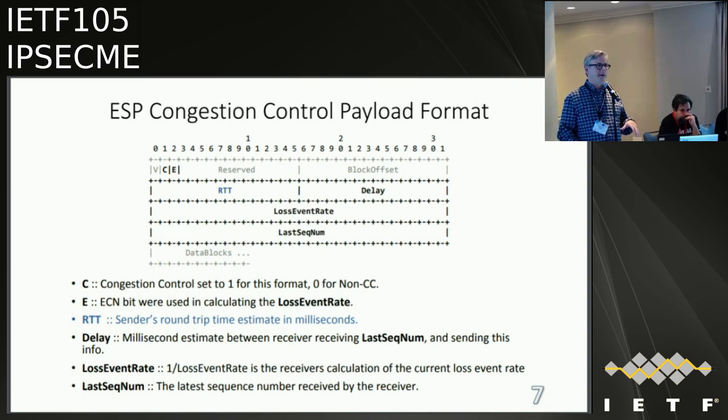So round trip time is basically the time it takes to send and receive back. The delay is the amount of time that it's transiting the control plane at the endpoint. So we know the sender will send out the sequence number. It gets back the last sequence number, it's able to calculate how long that was, and it adds a delay. And then that is the round trip time. The receiver side is calculating the loss event rate based on that. It's fairly complex, but smart people have thought about it and written drafts, and you don't really have to think about it anymore. You just have to follow the directions. So that was what I put in here, is how to follow the directions.